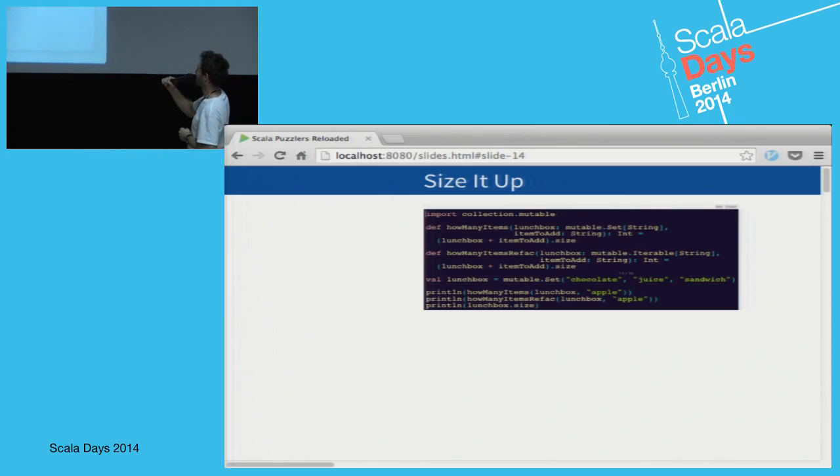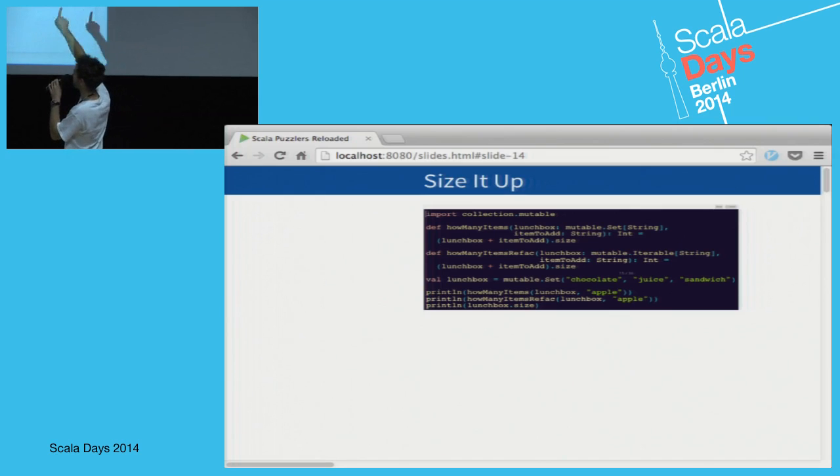All right, so this is a little bit longer. So let me try and walk through this code a little bit. So what's the purpose here? There's a long story in the book that you can read. We have a mother, and then there's a lunchbox, and she's trying to see whether her son or daughter is taking healthy food to school. So she puts an apple into the lunchbox and then sees how many items are in there. So the idea is that we have a first def that takes this lunchbox.